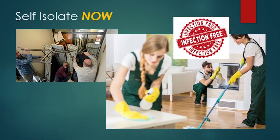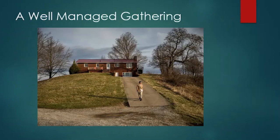I totally get it, and I'll cover some of that a little bit more in just a second. But you want to make sure that your home is a place where you are safe, at least for peace of mind, as well as that just makes a lot of sense. This is a well-managed gathering. That's what gatherings are going to look like for probably the next few months here. And if you have to gather, make sure it looks like that.